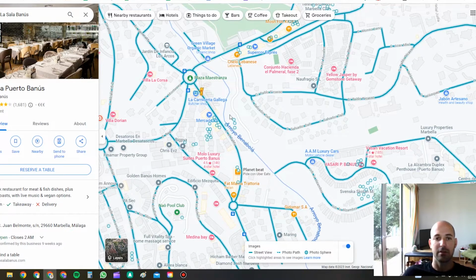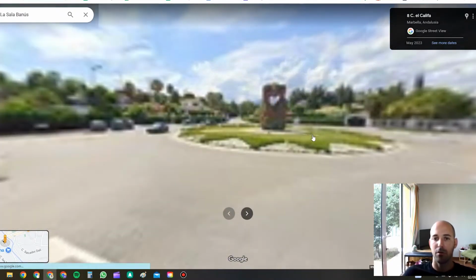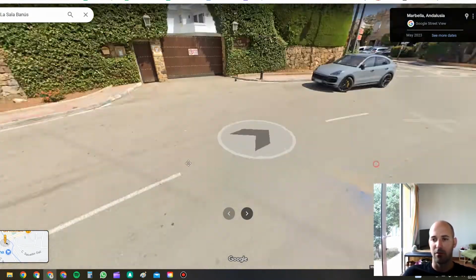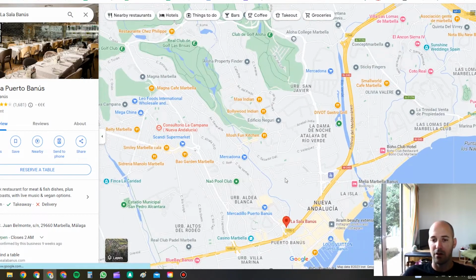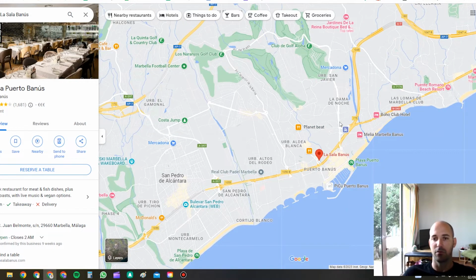Plaza La Maestranza, if you have a walk in this neighborhood, you will find this is for sure a premium location of Costa del Sol, full of nice villas, beautiful properties, Porsches around, Ferraris, etc. Right? This is the real Marbella lifestyle, like we call it in Costa del Sol. So yeah, also surrounded by golf courses like Los Naranjos, Aloha Golf Club, and the luxurious marina.